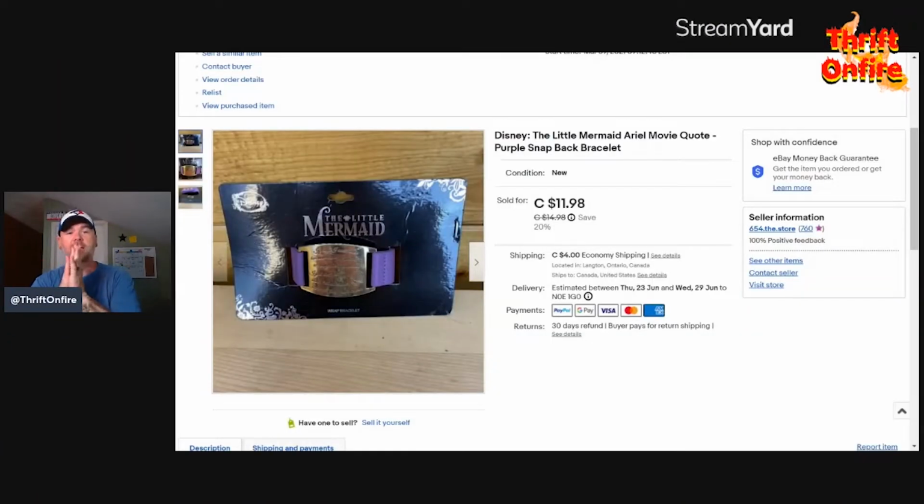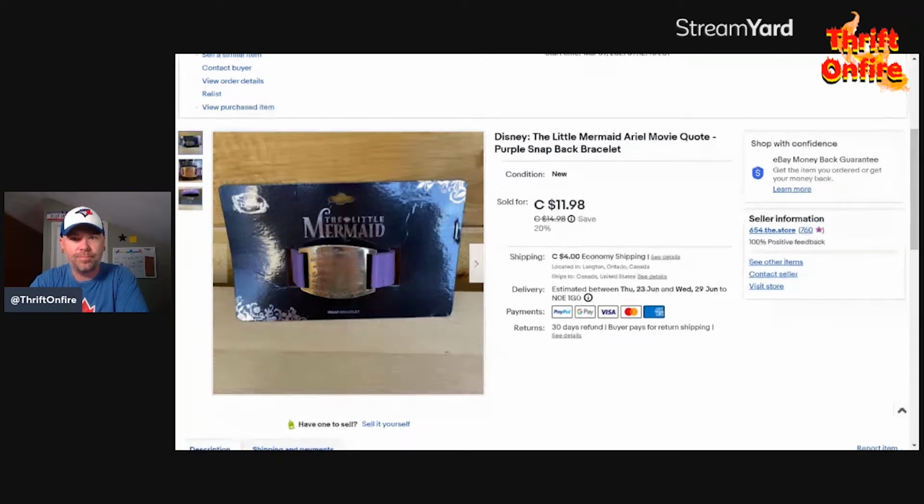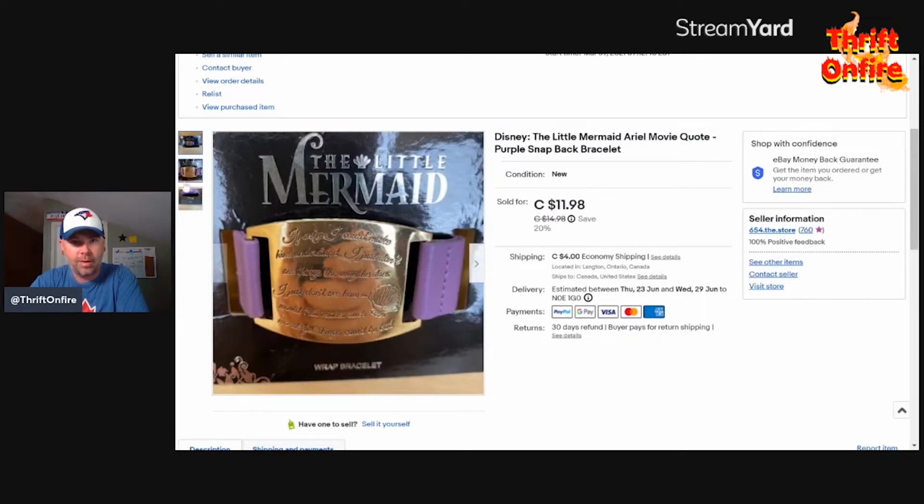Okay, so first off, this was a viewer sale on eBay. I think it's like T23. I can't remember. You left me a message when you bought it, in the little message for the seller. Just a little mermaid. Let me go through some pictures here. What is it? Purple back bracelet. So it's just a little bracelet.